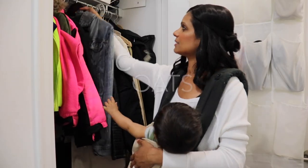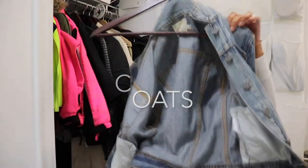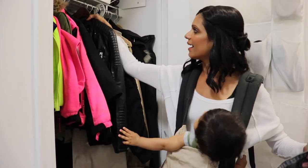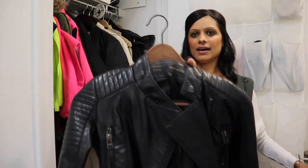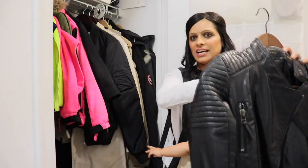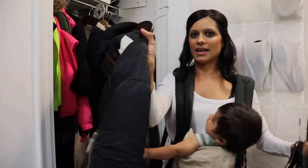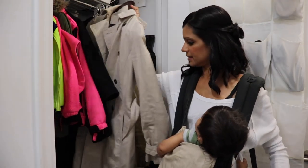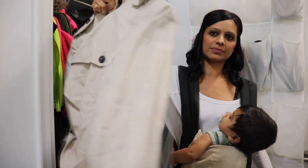And now for my spring and summer coats, first off, I have a denim one right here. Then I have a black leather motorcycle type jacket, a black bomber jacket, and lastly, this spring trench coat.